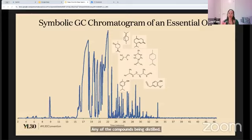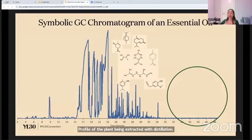So a typical essential oil contains about 20 to 60 major compounds that will come out during distillation. And we test, of course, all our essential oils in triplicate, right? And we are not seeing the heavier, deeper parts of the profile of the plant being extracted with distillation. And that's this part that I'm talking about, right?